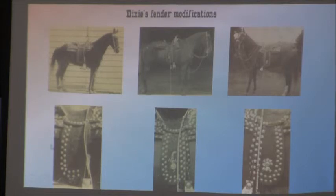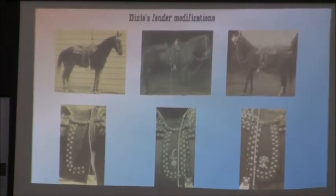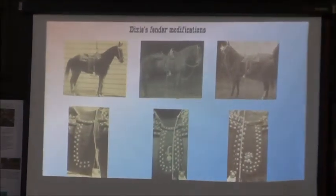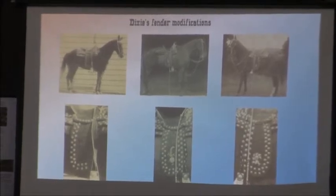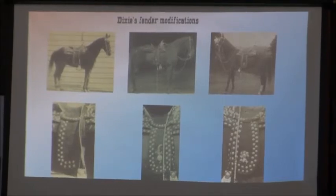And that was one clear modification that I was able to see through the research. So would he go through stages and go, hey, you know what? I assume so, yeah. Something like that. That could be it too. It's kind of, again, lost information. And I just noticed it as I was going through and looking at the pictures.